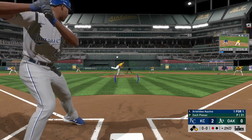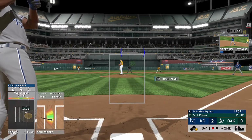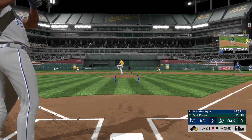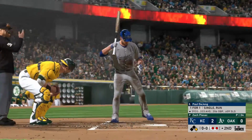Stepping in now, Aristides Aquino as he pops the first pitch foul behind the plate. Second at-bat for him, and remember, he led off the ball game with that home run to get this offense going. Behind 0-2 now. And the slider gets him swinging, 2 gone.